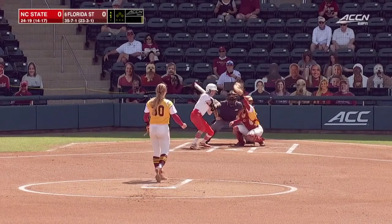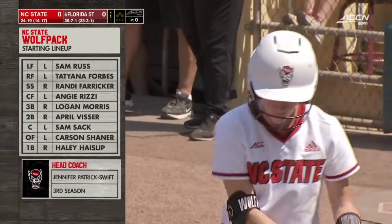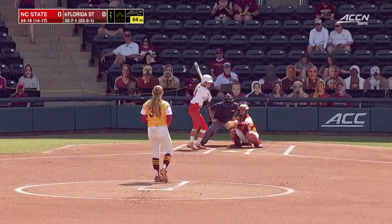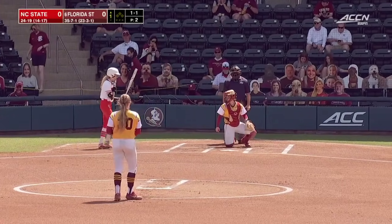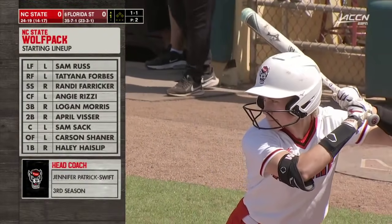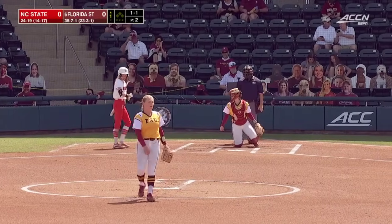Good to have you with us as we are underway in Tallahassee. An early look at Danielle Watson's rise ball to Sam Russ. And Russ is followed up by Forbes, Farragher, Rizzi, Morris, Visser, Sack. Keep an eye on Carson Shaner, who came in to pinch hit and recorded a very loud line out to the first baseman, Lizzie Mason, and then the very next time she came to the plate, singled through the right side. She's followed up by Haley Hazlip at the bottom of the order for Jennifer Patrick Swift, but we've seen this weekend that Hazlip starts off defensively at first and then usually is substituted once her time is called to come to the plate.